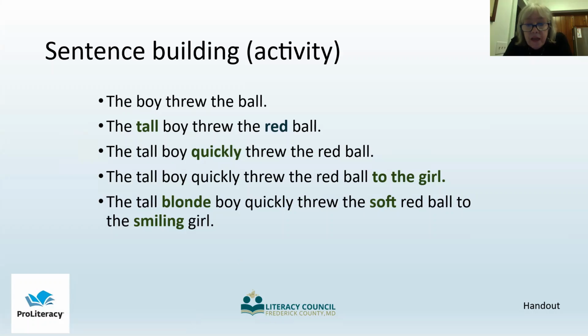For a more advanced student, you might want to add an adverb in there. Ask them, what's the action word in this sentence? What did the boy do? And then have them come up with a modifier. Eventually, when you've got an advanced student, you might want to add a preposition, so that you've got eventually the tall boy quickly threw the red ball to the girl. It's a little more exciting for them when they can get to the point where they're adding modifiers.